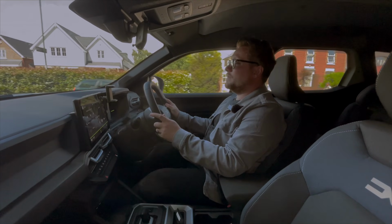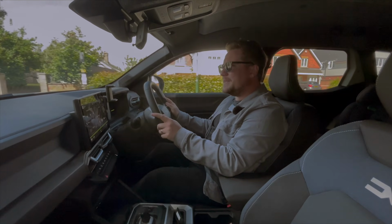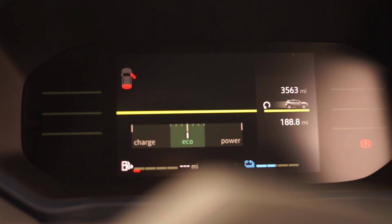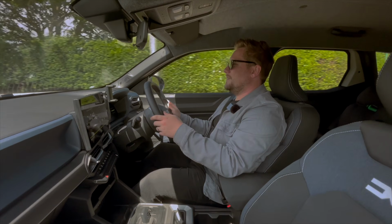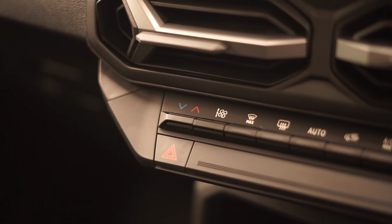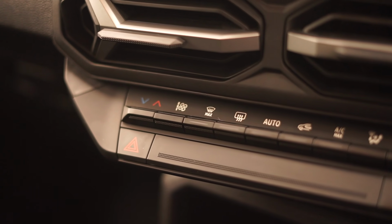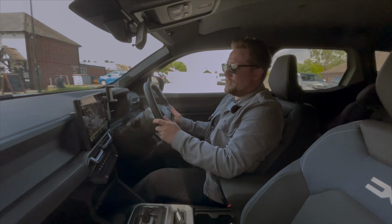The display in front of you gives you all the information you could possibly need, even to the extent of knowing how many meters away you are from the car in front. The infotainment is reachable, has good and easy software to navigate. And yeah, like I said, buttons for everything. And that makes me happy. No longer am I searching through a menu to find something. It's just there in button form.